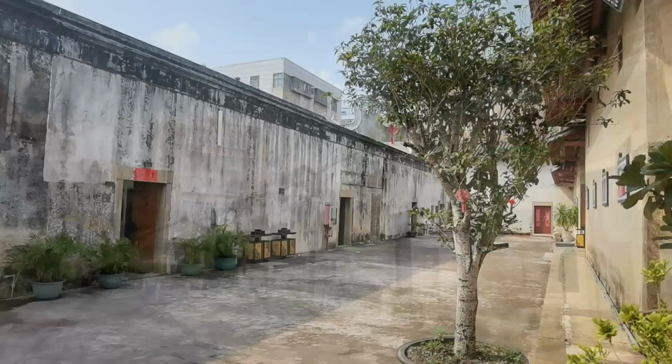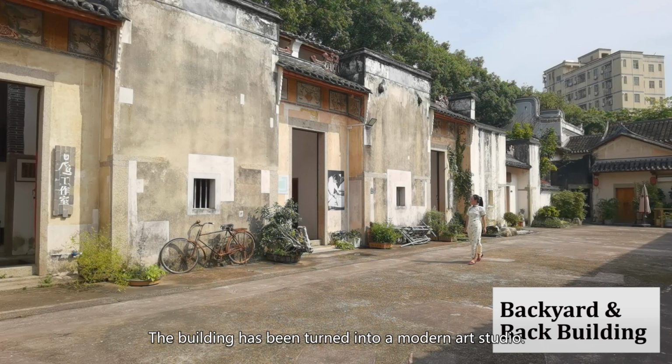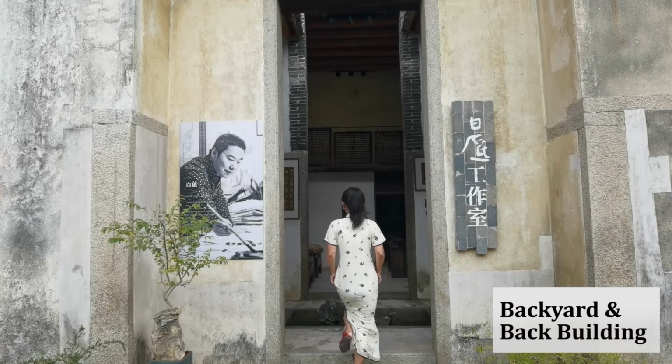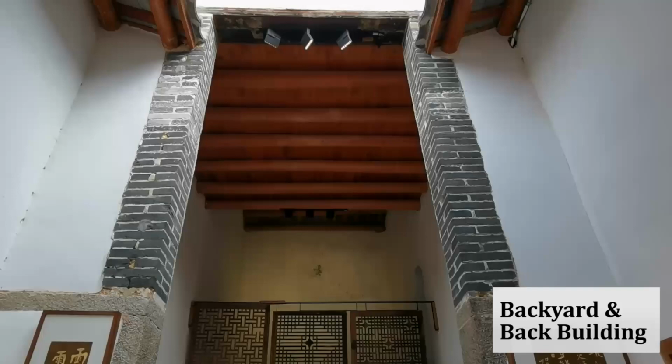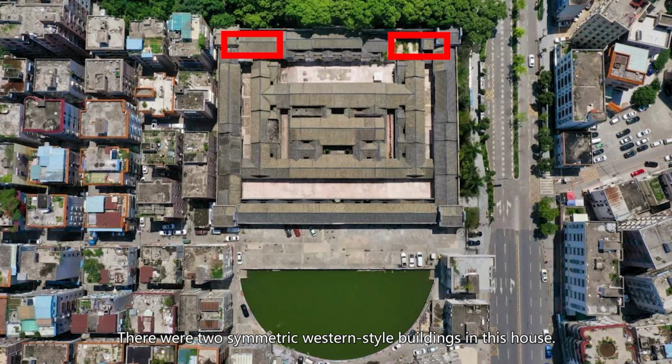This is the backyard of the house. The building has been turned into a modern art studio. There were two symmetric Western-style buildings in this house. One was burned down by Japanese invaders in the 1940s, but we still get to see the other one.